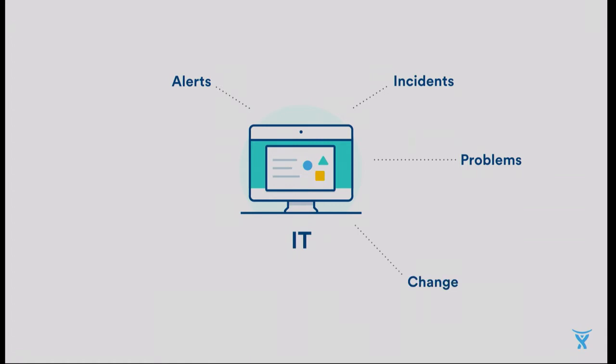Change. Well, fundamentally, JIRA Service Desk can be the system of record for your IT team. Now, you can already track changes and model approvals with JIRA Service Desk workflows, but as add-on developers, you can take it to the next level and make that change happen by executing that change.